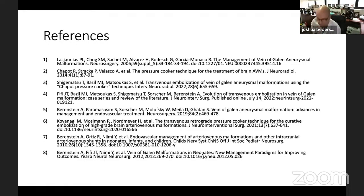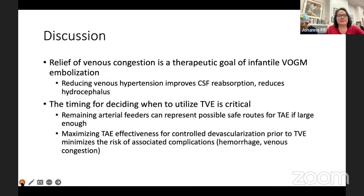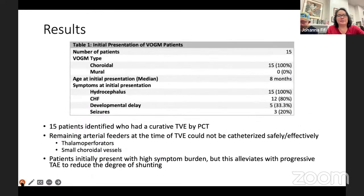Joanne, does that comport with your recent experience? In this period, there were 87 vein of Galen patients treated. But more recently, as we begin to see patients who we've left with a little bit, Dr. Berenstein sitting next to me can comment.